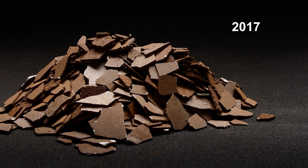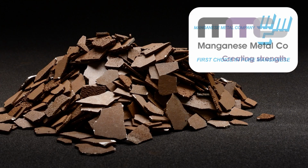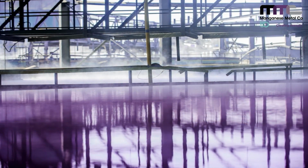In 2017, the logo and blue color scheme were replaced with today's black, purple, and grey logo, the letters representing black manganese ore, purple manganese solution, and the grey metal. And the previous slogan was replaced with a new purpose statement: creating strength. Of course, much has changed in the last 50 years.